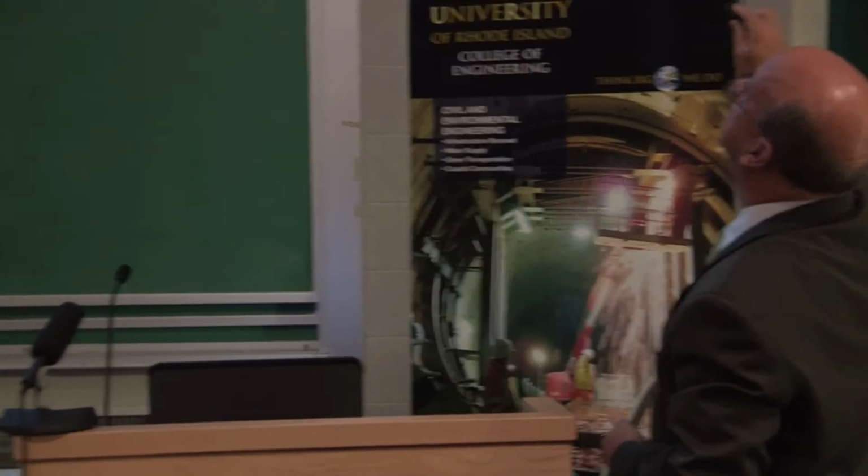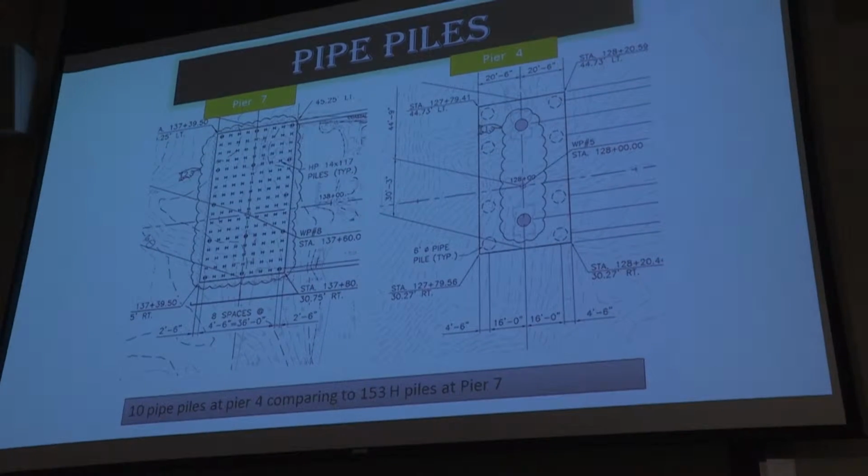There you go. Okay, so these two right here were our pilot piles. And basically, those were the first ones that had to be driven and that had to reach capacity. And then from that, we were able to drive the remaining piles. It was quite a project. Again, very interesting. A lot of fun to be involved with.